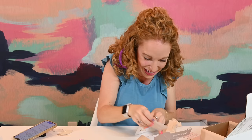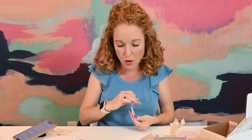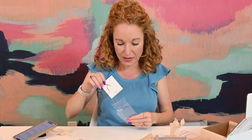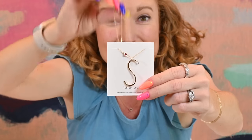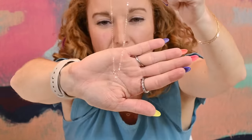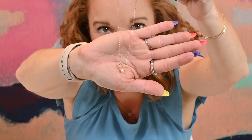And then in here at the bottom, it says jewelry care: avoid direct contact with perfumes, lotion, water, remove before showering and bathing, store jewelry in an airtight plastic bag to avoid scratching, all of the basic things, use a polish cloth to polish, all the normal stuff. But oh my goodness, I cannot believe. Oh, can y'all see the bottom? Where it clasps at the bottom is actually a little pearl. That is amazing attention to detail.